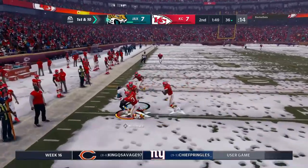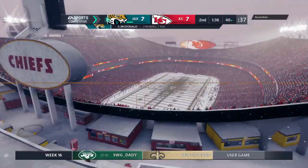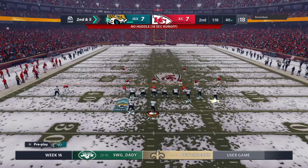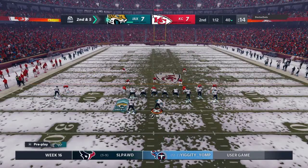Forced out to his left. He's going to take off with it. He'll get 5 out of the scramble. It's second down. He's tackled at the 40-yard line. It's a gain of 5. Brings up 2nd and 5.